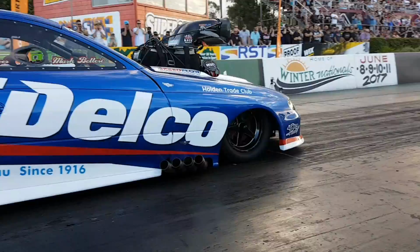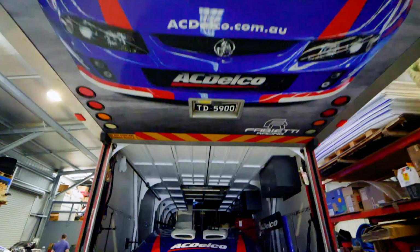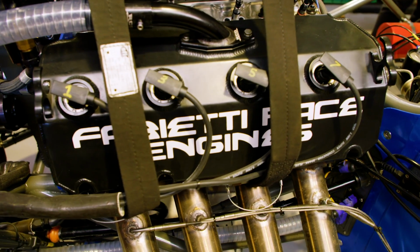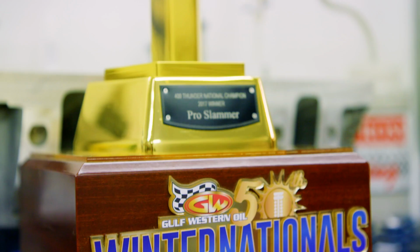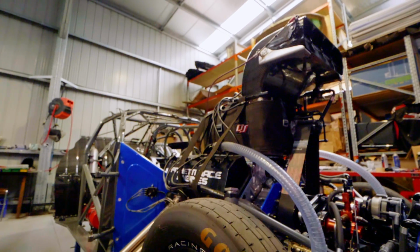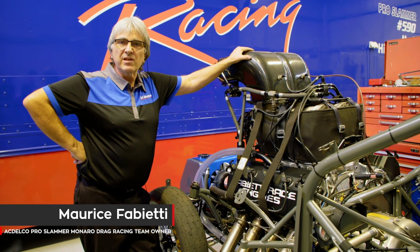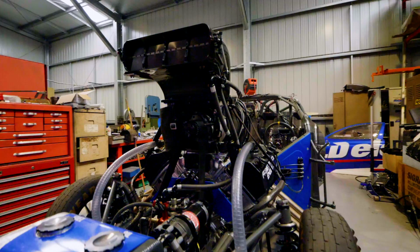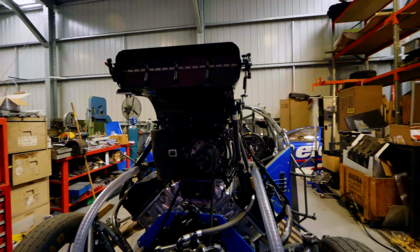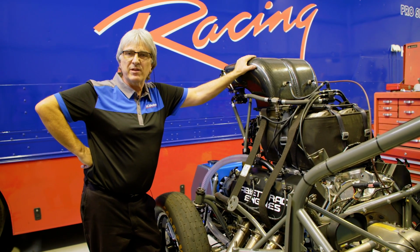Maurice Fabietti is team owner of the AC Delco Pro Slammer Monaro drag racing team. For almost 40 years, Maurice has been building high-performance engines through his business, Fabietti Race Engines. He's forged a reputation on building powerful yet reliable engines, including the 3,500 horsepower motor that powers his AC Delco Pro Slammer Monaro. This is a 521 Brad Anderson Hemi with Noonan cylinder heads. It makes about 3,500 horsepower, runs on methanol, consumes about 20 litres of methanol in a quarter mile pass. It's got about 50 pounds of boost and we rev it to about 10,500 RPM.